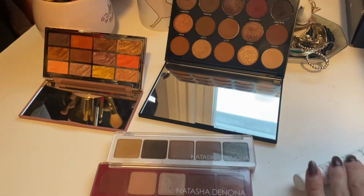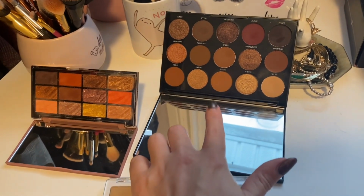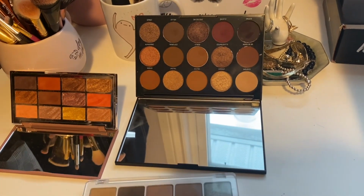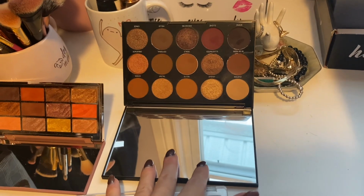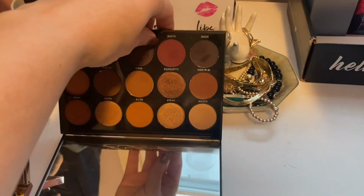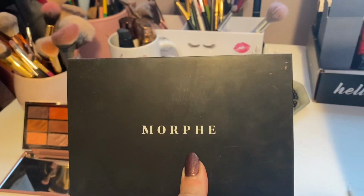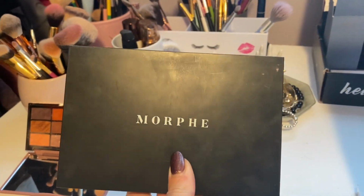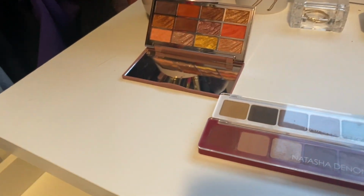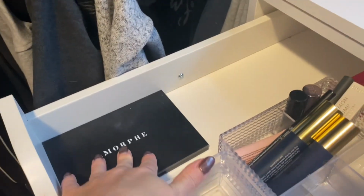Okay, so for palettes, this is what I've pulled down. I am considering decluttering this Morphe palette. It's one of my least favorites in my collection, and when I did my 2022 eyeshadow palette challenge, I really didn't care about this one. So I decided to put this into my January Shop My Stash to see, do I want to keep this or do I want to just get rid of it? I think Morphe might be going out of business. I don't know. I have some drama videos to catch up on, but I think I'm going to pull that in so I can decide if I want to keep it or not.